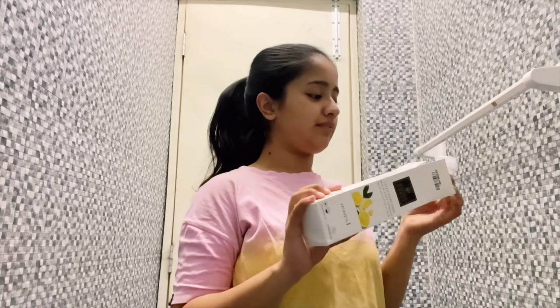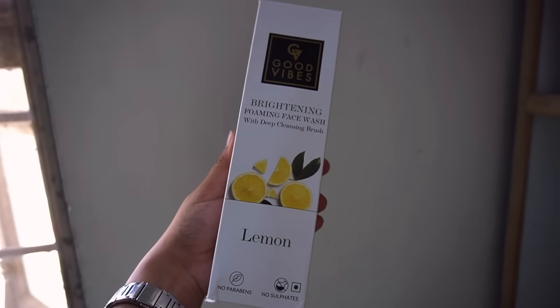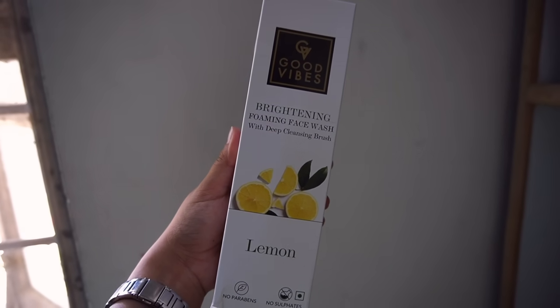I'll just quickly go wash my face and do a bit of skincare. Let's go. To cleanse my face, I'm using the Good Vibes Vitamin C Glow Foaming Face Wash with a deep cleaning brush. This is a recent addition to my morning skincare and I must say it makes my skin so refreshing. This product is designed to deeply cleanse the pores of the skin.